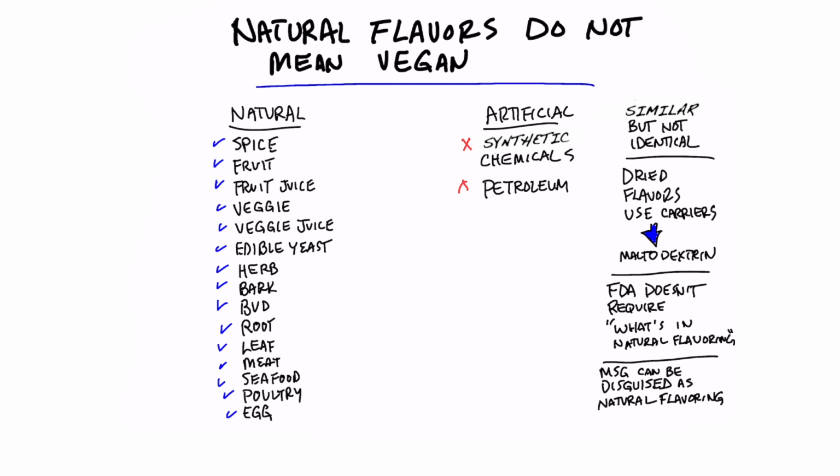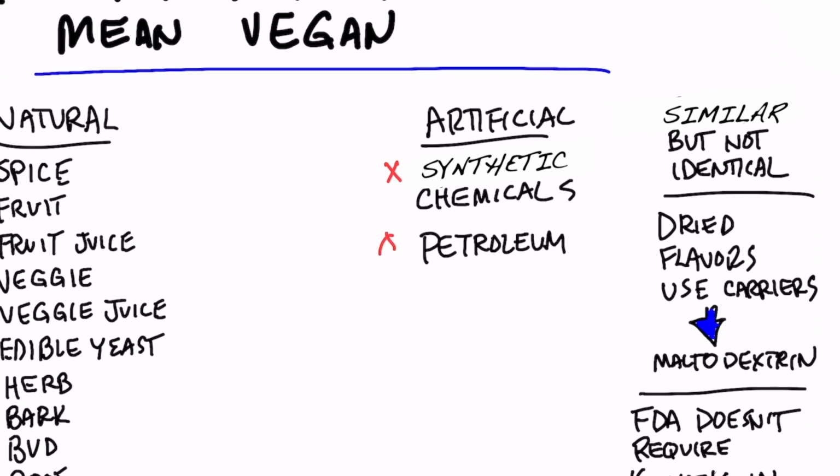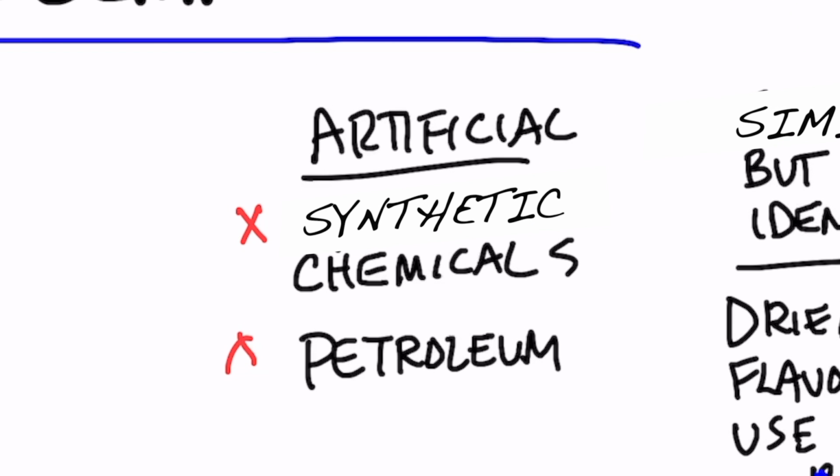Now, personally, I don't have a problem with that because I'm not a vegan. But what I wanted to do is to raise awareness on the difference between natural flavors versus artificial flavoring. Artificial flavoring has to do with synthetic chemicals that could be coming from petroleum or other chemicals. The molecules are similar, but they're definitely not the same.